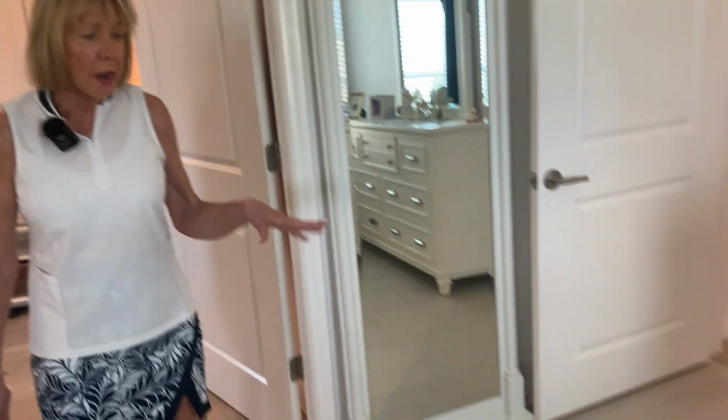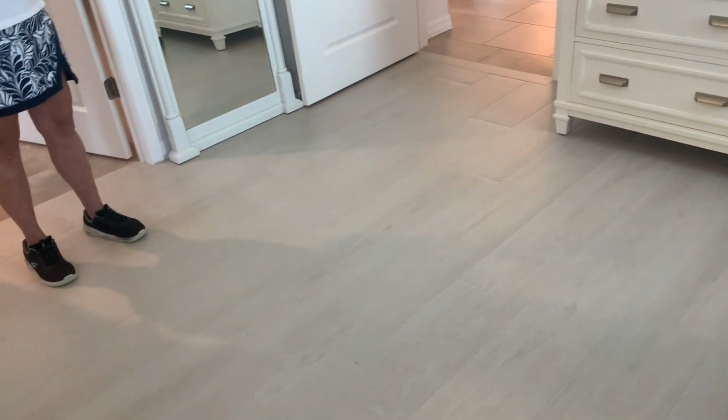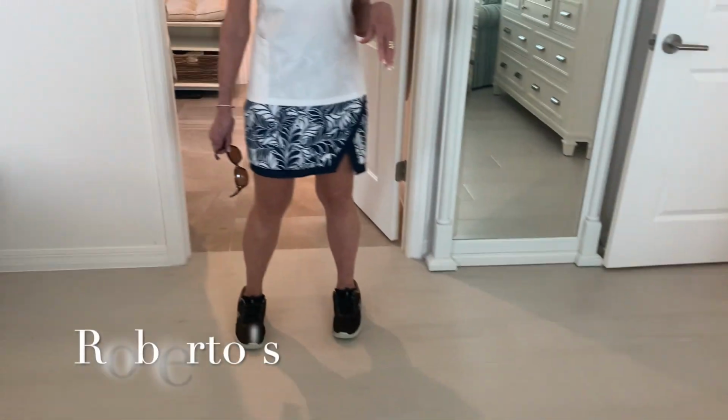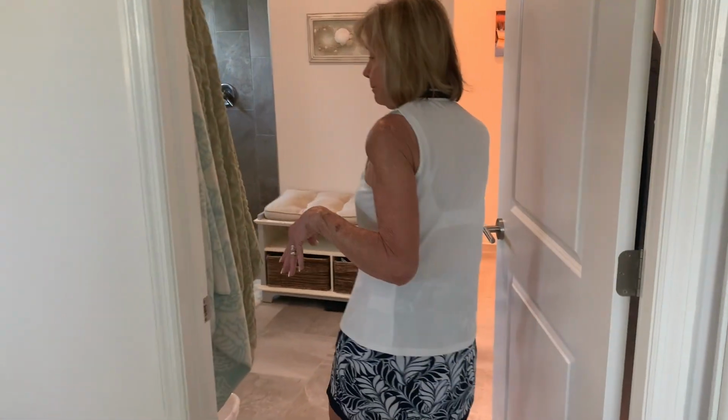We also took out our rugs in this room and in the office, and we had the tile put in by Roberto's. They did a great job. And then let's come into our master bathroom.